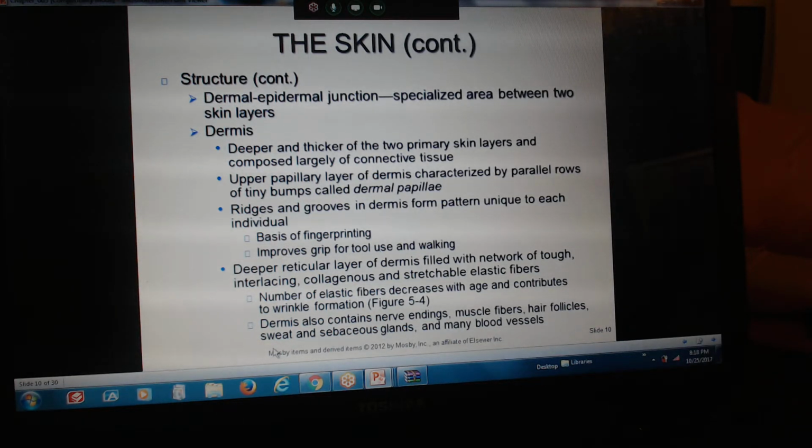We also have sebaceous glands that secrete sebum. Sebum lubricates our hair. It also makes its way to the skin surface. Therefore, it gets our skin nice and lubed up and soft as well. And then we have blood vessels in that dermis layer too, because those blood vessels are so close to the surface. Again, they can help in temperature regulation.